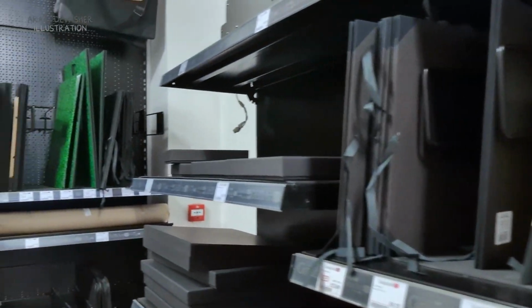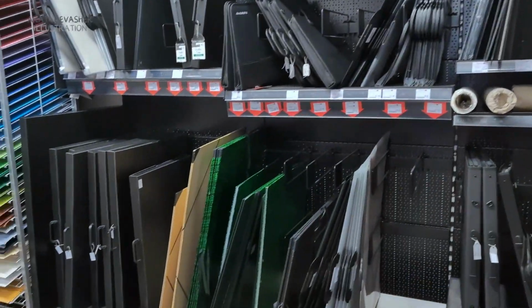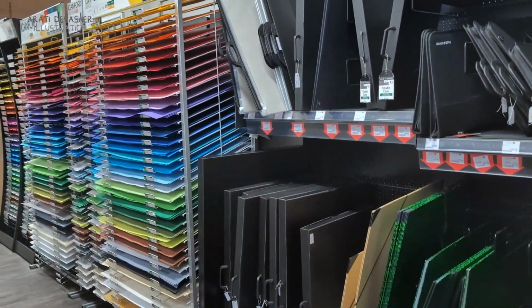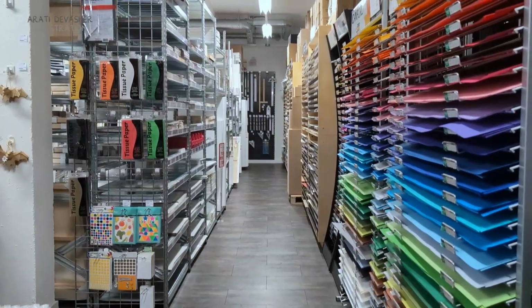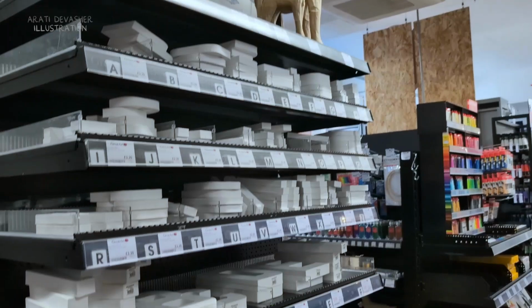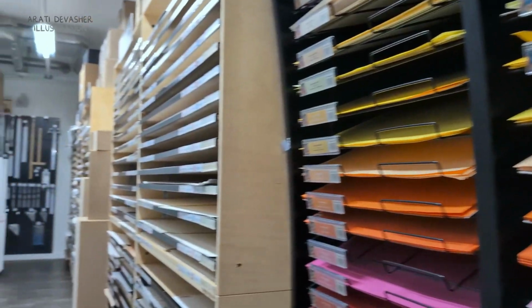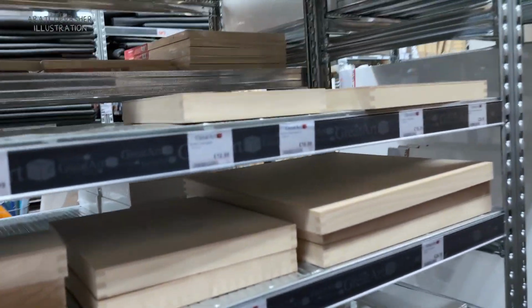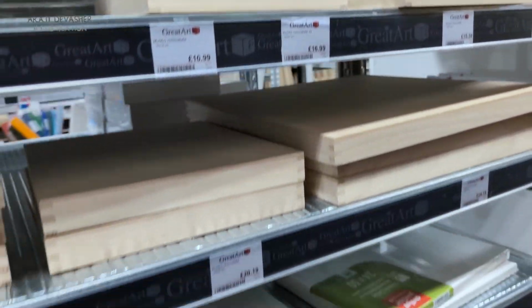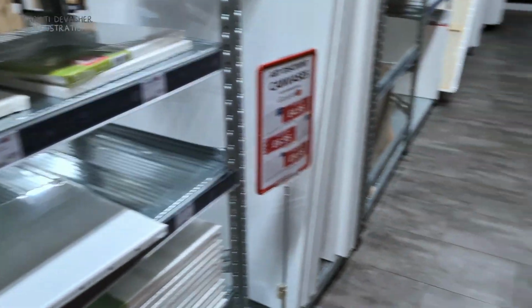The far end of this section has portfolios and storage boxes, basically things to carry your art in. And opposite this are some large rolls of paper that you could use for various purposes. And then this last section, which we'll go to in a minute. At the end of this aisle, there are some decoupage bits. And beyond those shelves of paper are framing supplies, panels, canvases, and more. Again, a good variety of stuff that any artist might need to work with.